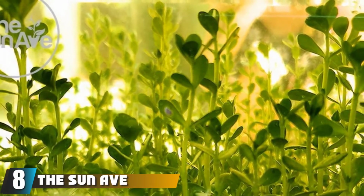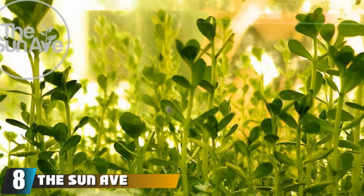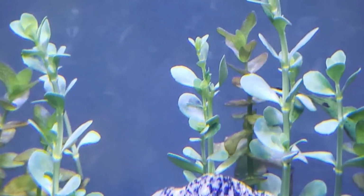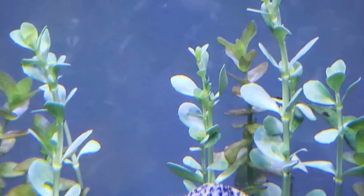The number 8 position is held by the Bacopa Monnieri Moneywort freshwater live aquarium plants. Also called Moneywort, Bacopa Monnieri is a great aquatic stem plant that can be grown immersed or fully submerged. It produces small, delicate flowers that bring a little color and interest to the tank.